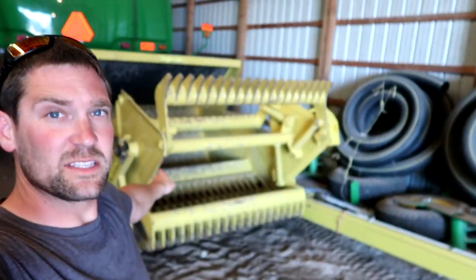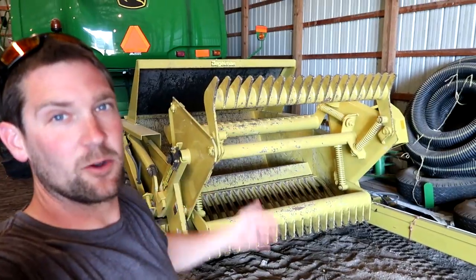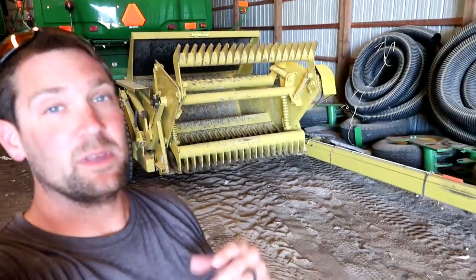Told ya. Degelman 7200 rock picker. This thing is 6 feet wide. You guys saw me use that in a video not too long ago. For the few of you who told me that these machines are slow and worthless, why don't you come deal with some of our rocks before we pick the fields.